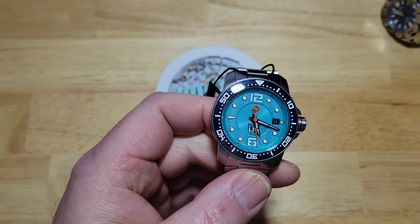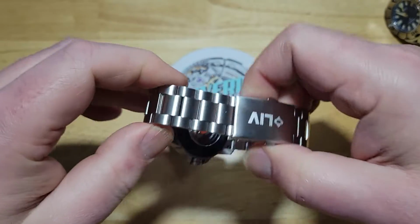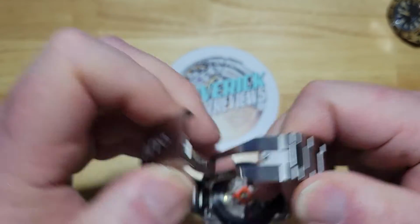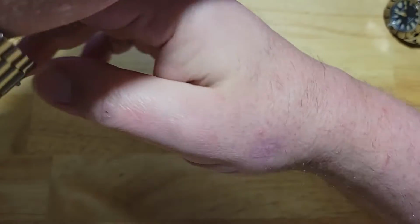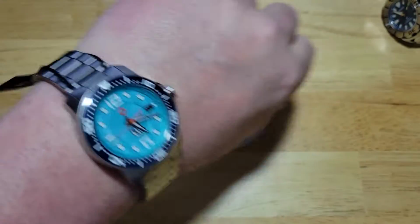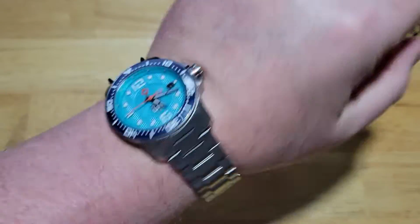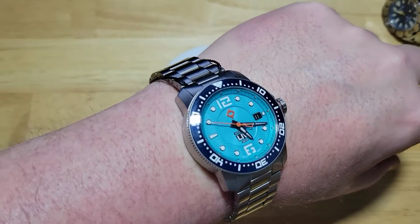What else can I tell you about this thing? Let me go ahead and try it on real quick, and then I'll give you a lume shot of both. Of course, we know what's going to happen with the lume. I don't think the lume is really going to be a fair fight when you compare. This has got BGW9. When you compare that to Seiko's LumiBrite, wow, really comfortable. Now, the bracelet doesn't sag at all, which is nice. Really, really, wow, this is really comfortable.